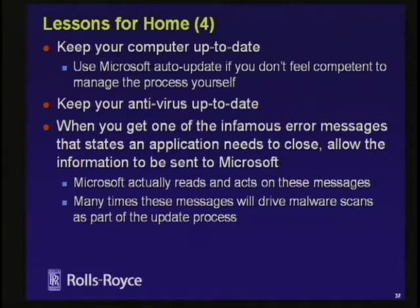So send them in, because a lot of times what Microsoft will do is look at this stuff that comes in and see where the problems are, and in the next update pack they actually send out things to remove that malware. You don't know they're doing that. They don't tell you, but they are. So send that stuff in, because it helps them and helps all of us, because when they put it in to remove it, it removes it from everybody, whether you knew you had it or not.